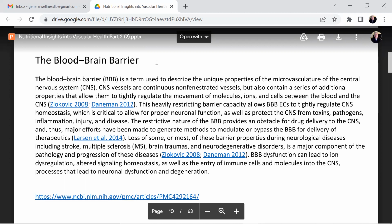So the next area has to do with the blood-brain barrier, and I've discussed this many times over the years. The blood-brain barrier is a term used to describe the unique properties of the microvasculature of the central nervous system. This is what protects the brain from many toxins and impositions, which they explain here as I read through it.